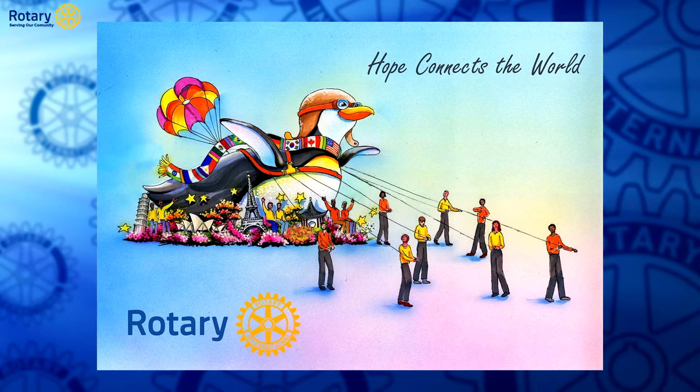The first picture I wanted to show you is a rendering, and this rendering is a picture that was presented by the float builder himself. They have us select this out, and we pick out which theme we want to go with. This one here is the penguin, Penelope the penguin, being pulled by Rotarians around the world. And as you can see, the icons below represent different areas of the world. The band around the collar is all the different countries, again, from around the world. And that was a theme that we decided to use internationally.